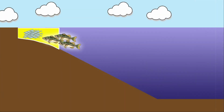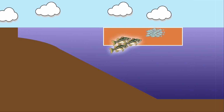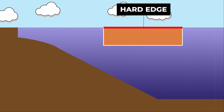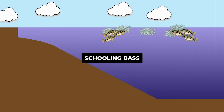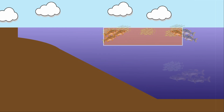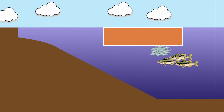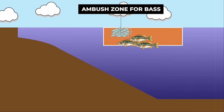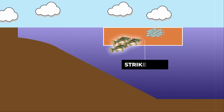Now, unfortunately, the baitfish aren't always right up against the bank. Instead, they may be out in the middle, sitting 5 feet down over 30 feet of water. In this situation, the only hard edge bass can ambush against is the surface of the water. This is why you often find schooling fish that are breaking the surface and busting on shad in open water. The surface of the water provides the only practical ambush point for the bass because the bait can swim freely in all directions in open water except up towards the surface. Therefore, the strike zone is the surface of the water in this situation.